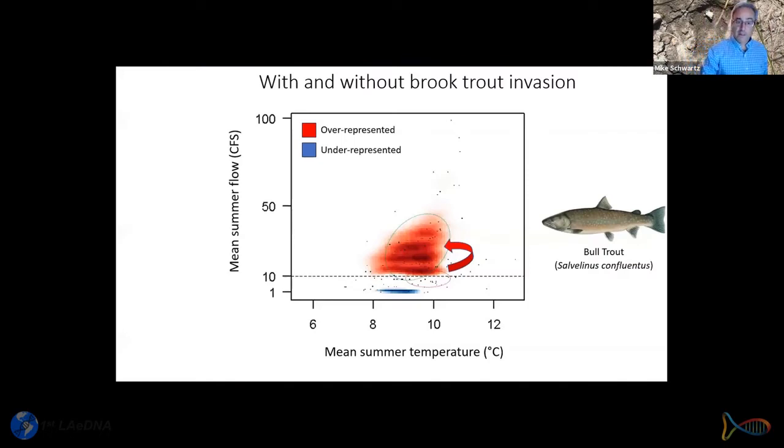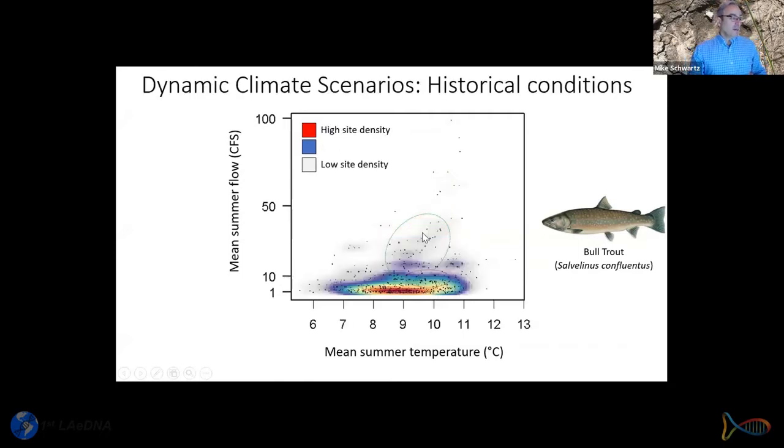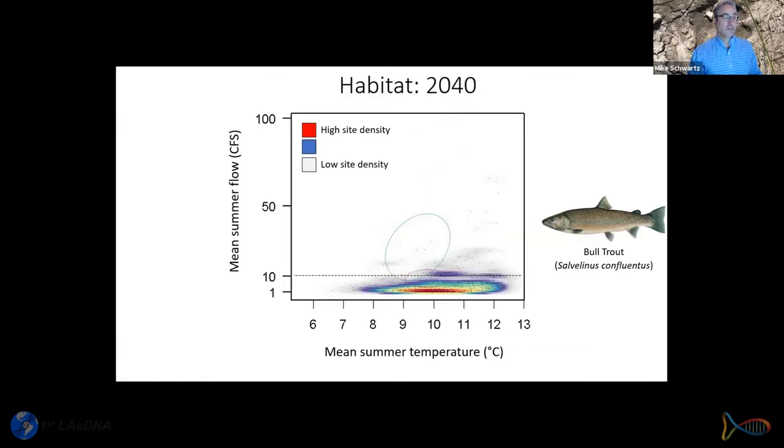If you remember, here are the circles. This is a bull trout without brook trout. Here's a bull trout with brook trout, the bigger circle here. Can't always tell if my pointer's working. And so let's put some climate scenarios in. Here's our current scenario, we then start to move our habitat based on climate change and what we expect predicted temperatures to be in 2040 under one climate scenario, and then 2080.